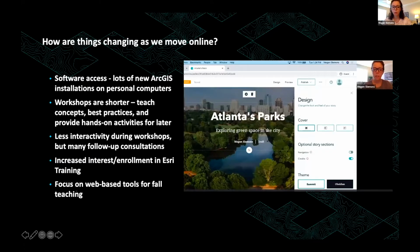A lot of faculty are interested in using story maps and ArcGIS Online just because they're trying to make things as light and easy for students on their end at home, with whatever computer and bandwidth they're dealing with. The idea of a totally web-based tool is kind of nice.